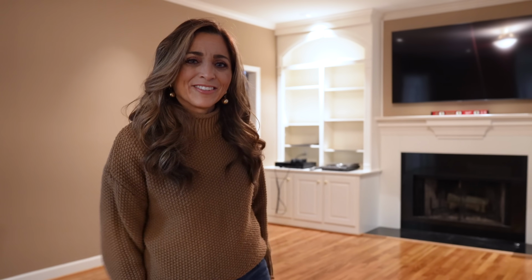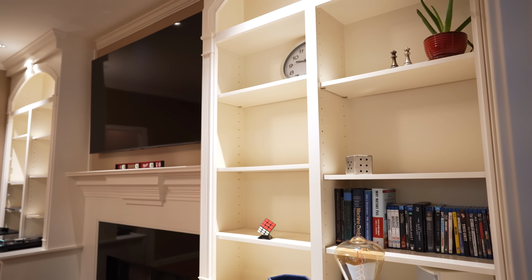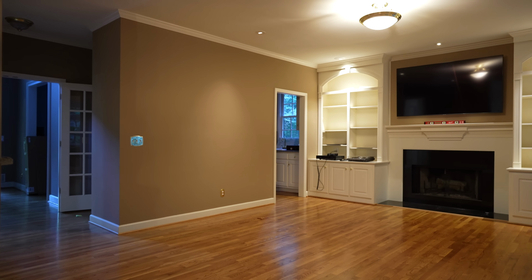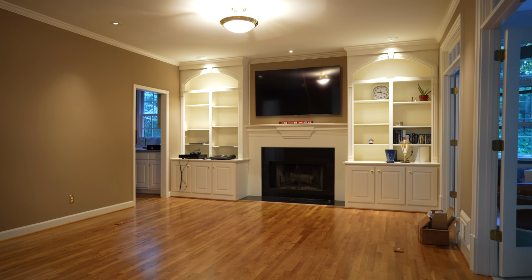Let's do this. Before, the room actually had absolutely gorgeous bones. That's one of the things that we really loved about this home when we first came to see it. We just loved those classic finishes in this space, and we loved the cozy feel, but the space did feel a little bit dark and the color just felt a little bit dingy.